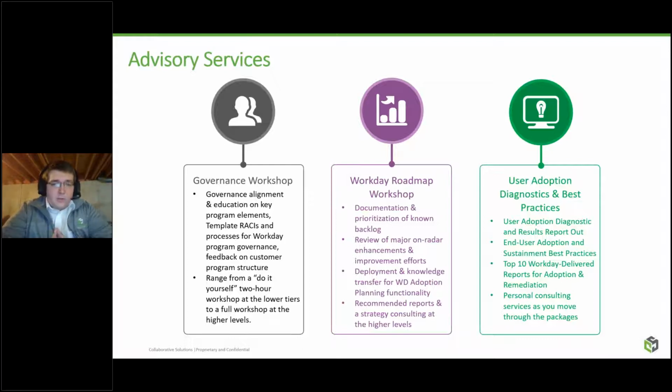The governance workshop is something that is really cool for me, because as we talk about what the value adds are for what you're getting out of Workday, this can help drive those exact same lines of thought throughout the rest of your ongoing journey. So we talk about what we can do to continue to enforce those value adds. What are going to be some of the easy wins?